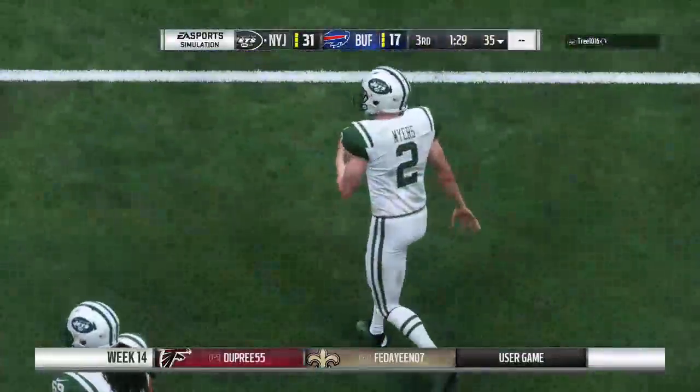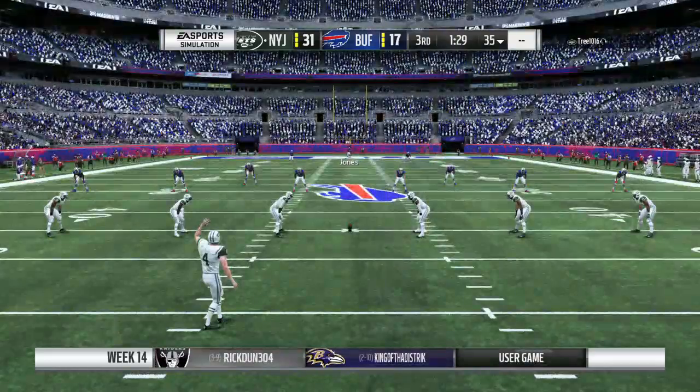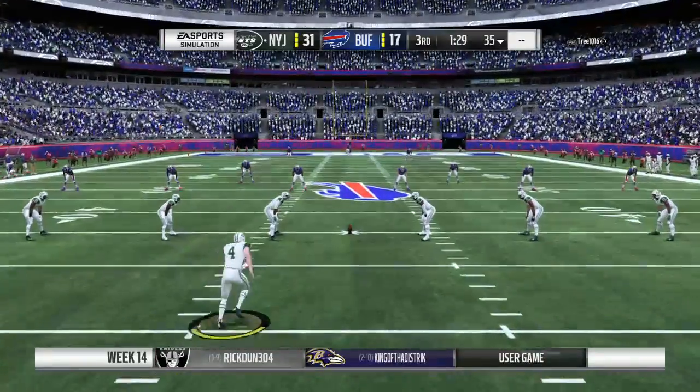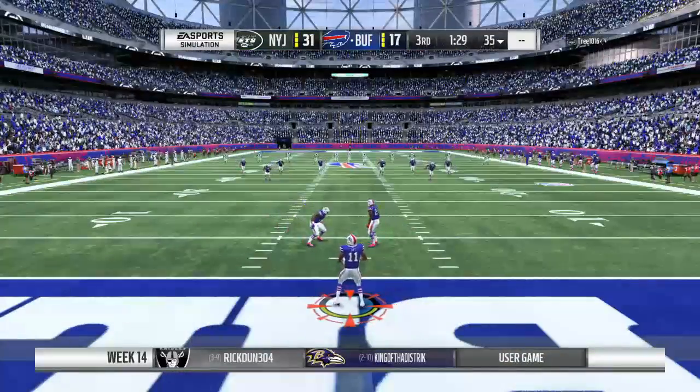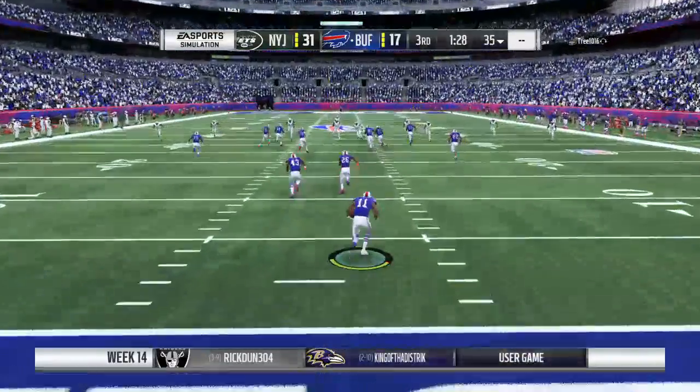We saw him fielding those punts before the game, and he just had a little bit of a look in his eye, didn't he? He did. He was a confident young man, and now we know why. This is fielded a couple yards deep.